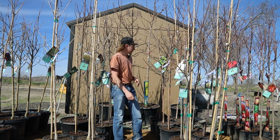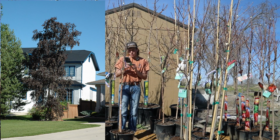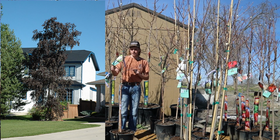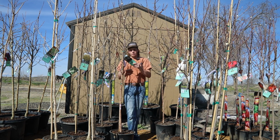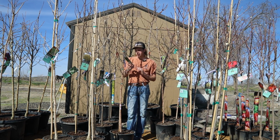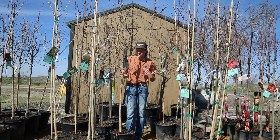Next up, I have some birch trees. First one is going to be the Royal Frost Birch, and these ones are one of my favorites. I had a few of these last year and they were pretty popular. These grow up to 40 feet tall and 25 feet wide. But what's really cool about the Royal Frost Birch is it has really dark purple leaves, and so that adds some nice color to your landscape.